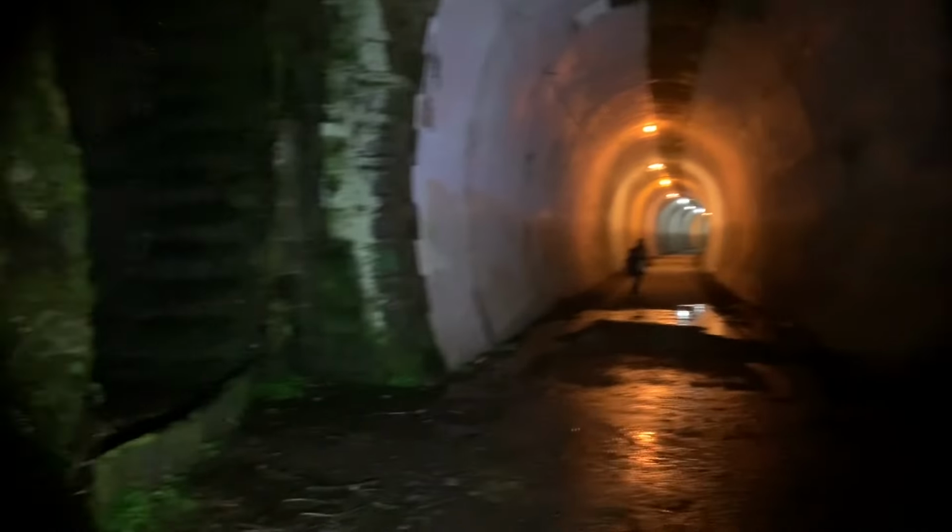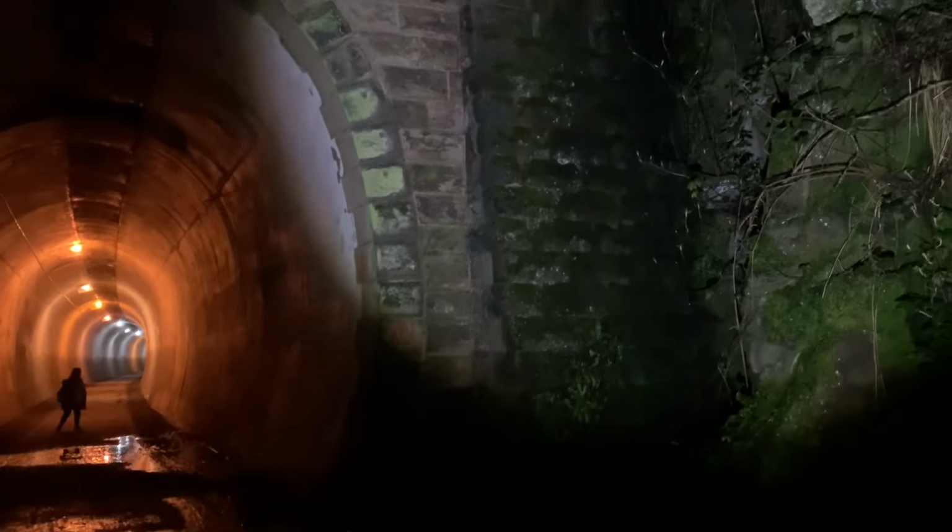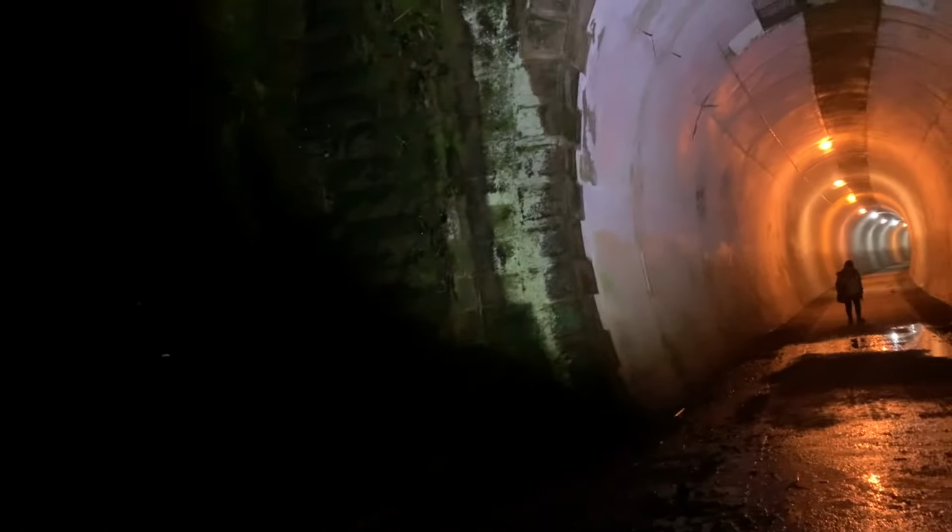There's a ghost. Yeah, there's no way I'm gonna get anywhere near that in the dark. You can't get out. Oh my goodness. Okay, that's one for another day then.